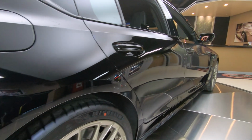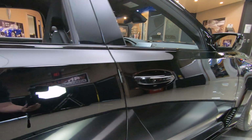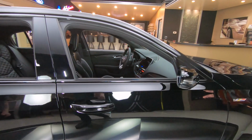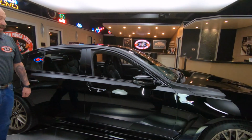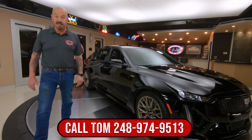What's really cool about this thing is there's not a lot of markings on this car. So you're going to be zipping down the expressway, pulling into a parking lot or whatever. Nobody's going to know what it is except cool. And of course, it sounds amazing.